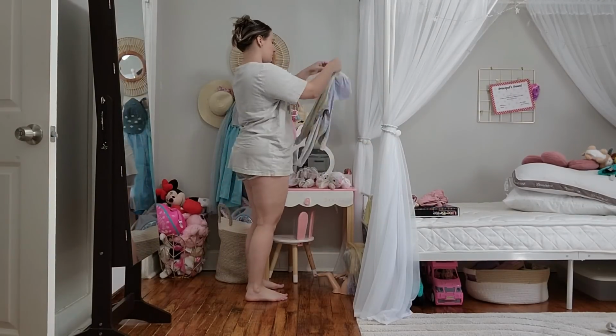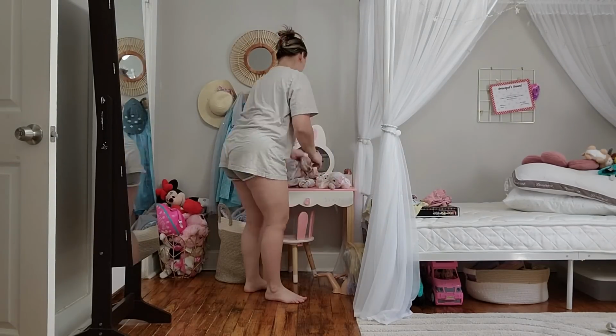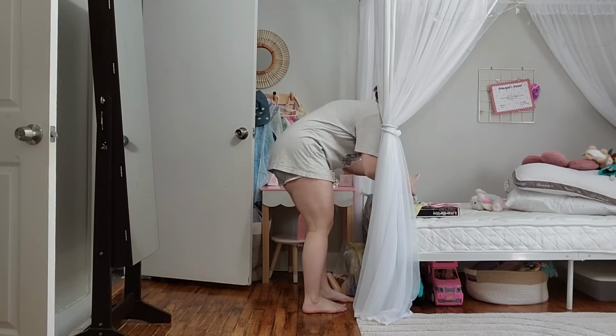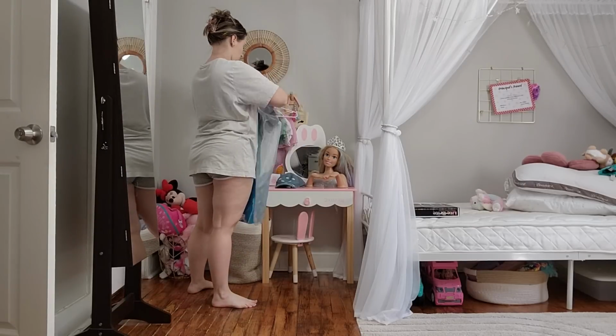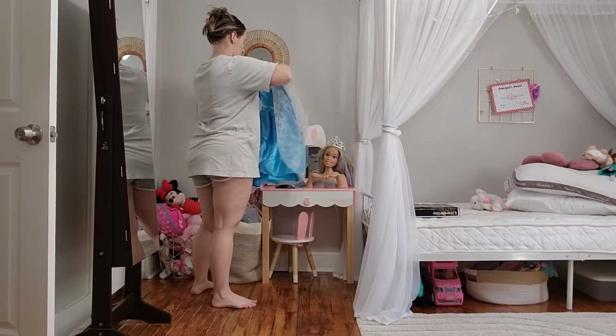If you're new around here, this is my girls' shared room. This is Arabella and Adeline's room, my 5-year-old and my 12-year-old, and I do have their room split in half, so this whole side is my youngest daughter's side of the room. I have gotten a comment before saying that it looks really cluttered at the foot of the bed here, but this is literally where I have to keep all of her things, and I do use under the bed storage as well.